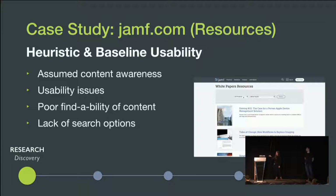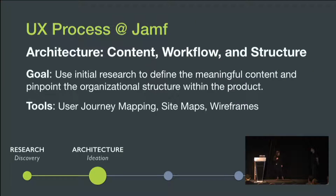The other thing that came up was a lack of search options, and that's tied right back to that content awareness, where we were really just assuming that all you wanted to do was pick from a dropdown and you knew what you were looking for. So they weren't able to actually search for the right information. And so once we take these findings and put them in a nice report, we're able to take research and hand it off to our architecture team to do their thing.